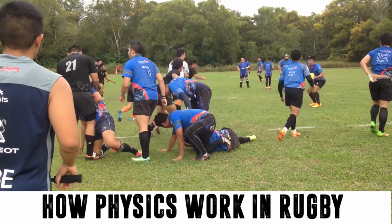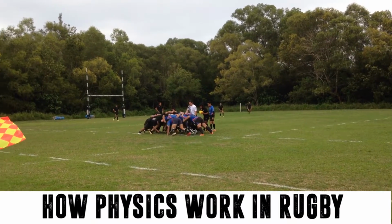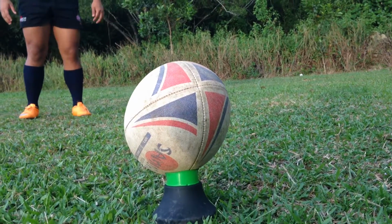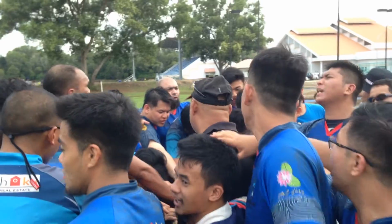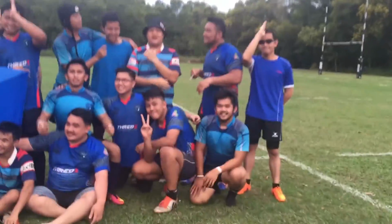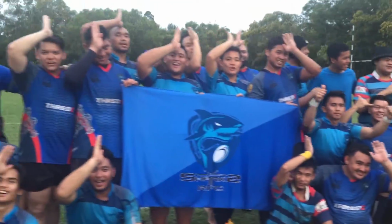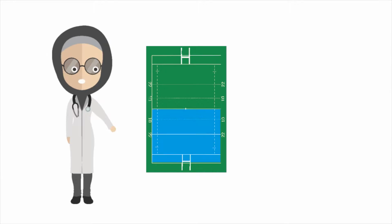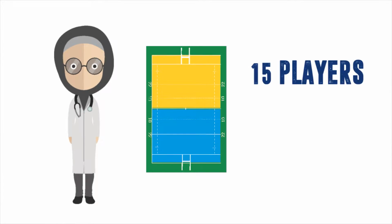How does physics work in rugby? First, let me introduce you to rugby. Rugby is a contact team sport based on running with a ball in hand. It is played between two teams of 15 players.